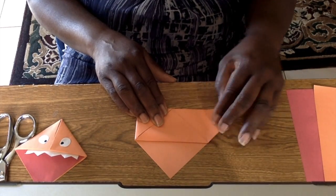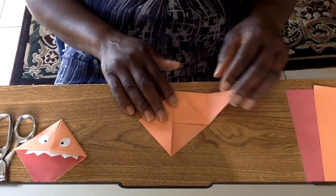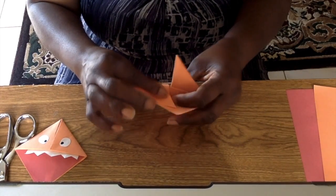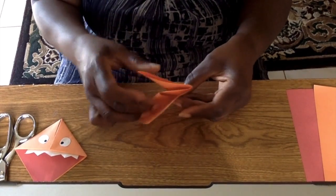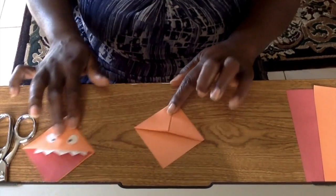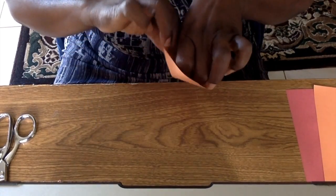Then I open it back up, and when I put it up here and here, this is the hardest part, I'm going to tuck this little triangle inside, and I'm going to tuck this little triangle inside. And then you can see it starting to look like how it's supposed to look. Let me take it out again.